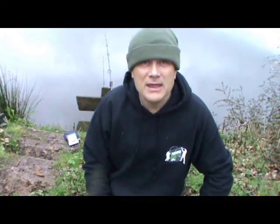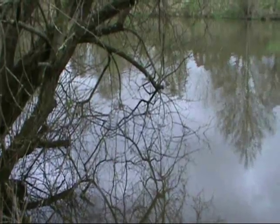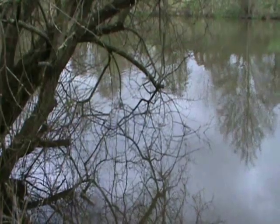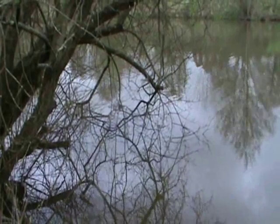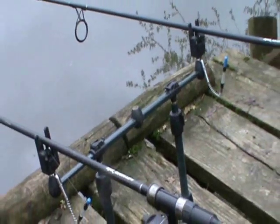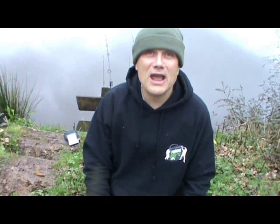The swim that I am in, it's a nice swim, overhanging trees, and particularly at this time of the year where they start to come into leaf, they give that extra cover for the fish. So I've got one bait off one tree and the other off the second tree. I'm hopeful, of course. That's what I always say, you have to be confident when you go fishing. I'll show you my baits a little bit later on, and hopefully we'll get some fish action.